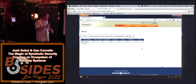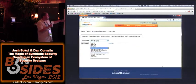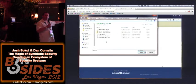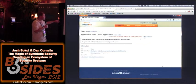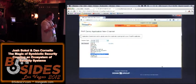All right, so you log into the system, and what we're going to do is send two scans in from W3F, the open source web application scanner, and I think we also send one in from Skipfish.